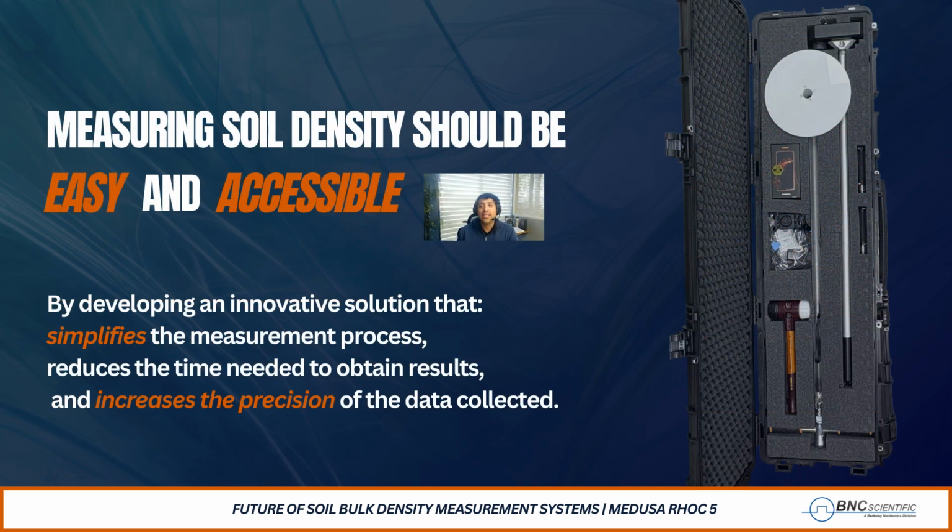So measuring soil density is one of those tasks that shouldn't be complicated, right? It's something that needs to be done often and accurately. So making it easy and accessible is key. That's what Medusa set out to achieve. They developed an innovative solution that takes the guesswork and hassle out of the process. Instead of relying on time-consuming, labor-intensive methods, this new approach simplifies soil density measurements, allowing you to get reliable results much, much faster.